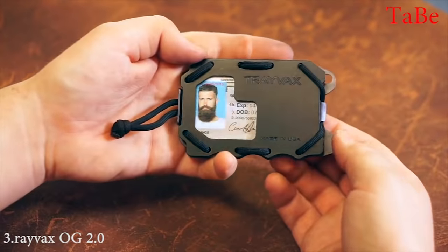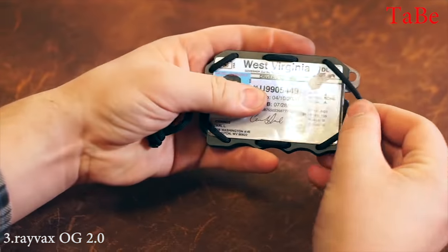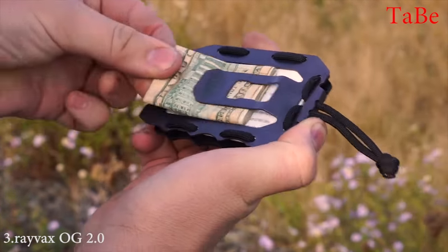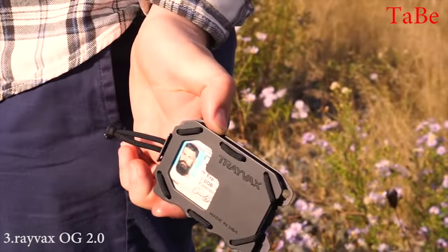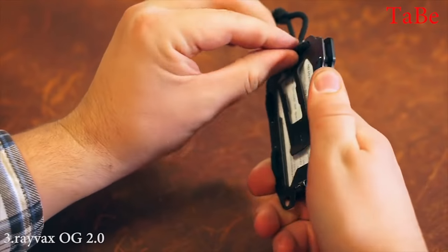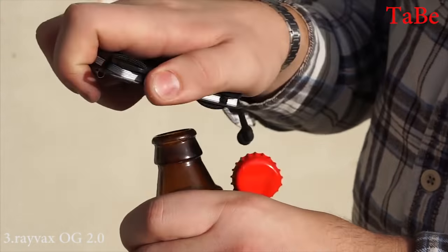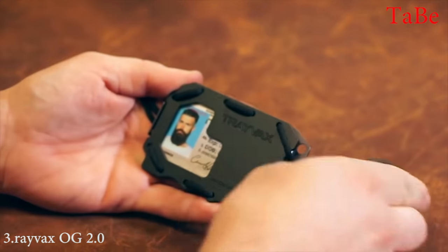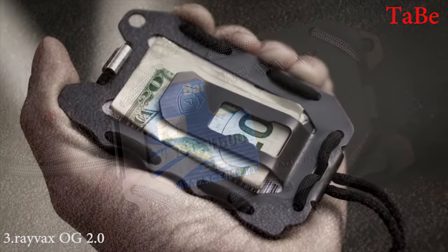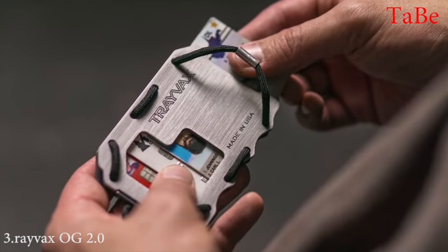The OG 2.0 comes with our unique card slide function, a new security latch, and an ID holder. A new and improved money clip that doubles as a pocket clip. A built-in pry bar. Increased adjustability. Improved bottle opener. And an attachment point. It also provides RFID protection and is made with only three parts: aircraft-grade aluminum, American stainless steel, and mil-spec paracord.